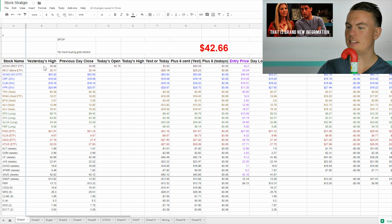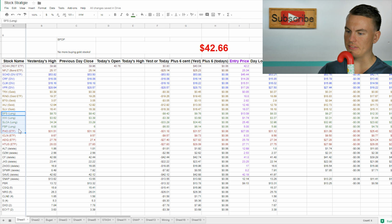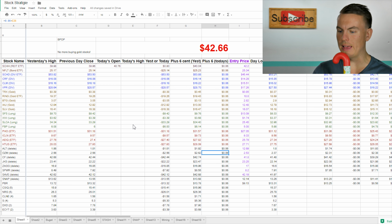New things that I did this month is I color coded every single type of investment that I'm in. So you got like dividends right here, real estate investment, gold, long-term holds, ETFs. And then my swing trades are right here. The purple is my entry price on every single one of those. And so you guys can go ahead and check numbers and that kind of thing to make sure that I'm not lying and being transparent if that's what you would like to do.